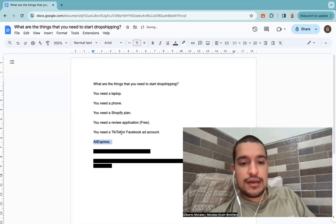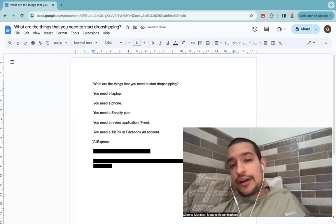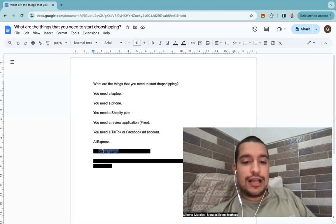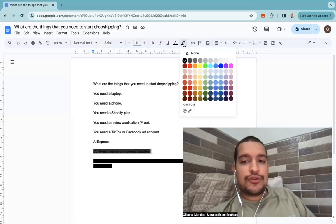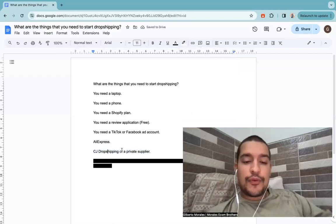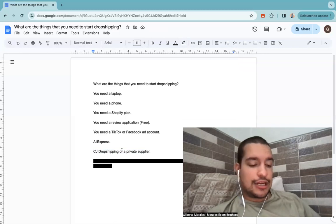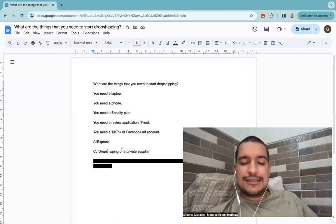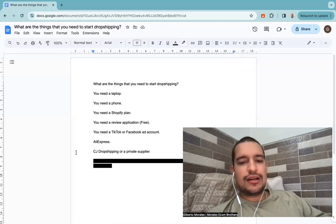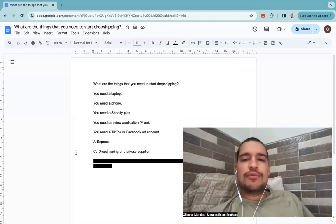You need AliExpress. You need to find your product on AliExpress, because if not, how are you going to fulfill that product? By having access to AliExpress, you will be able to fulfill your product either with CJ dropshipping or a private supplier. If you don't have a good connection with a private supplier, then it's better to start with CJ dropshipping. I believe it's a way better, viable option than just doing it on AliExpress.